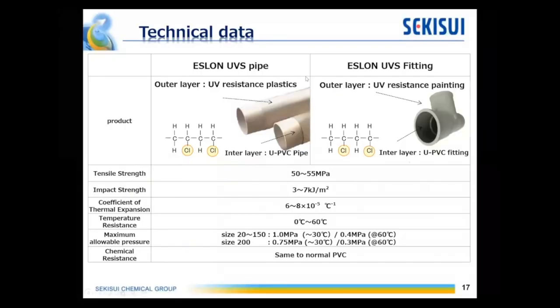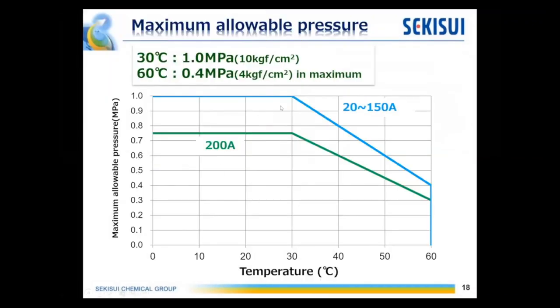This shows the technical data of UVS pipes and fittings. It is similar to PVC pipes in JIS standard. Even though it is JIS standard, we can supply conversion flanges for you to connect to other standards of pipes. So for outdoor, you can use our UVS VP pipes. And for indoor, you can still use other standards of pipes such as Schedule 80 and so on. And this is the maximum allowable pressure of UVS pipes and fittings. It is similar to JIS 10K pipes and fittings.